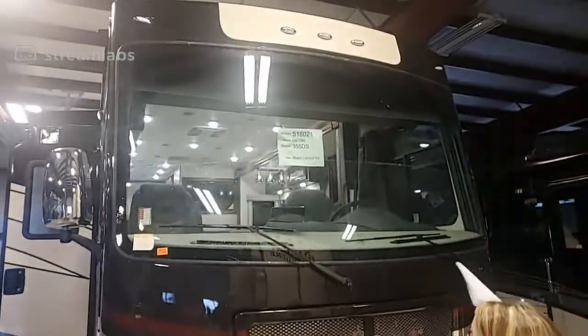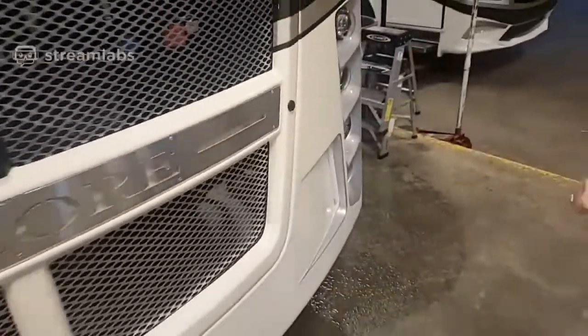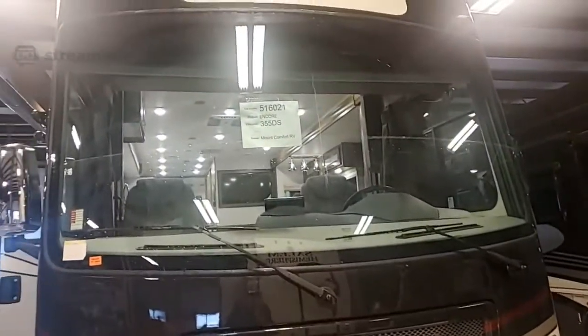All of that molded feature is just one less place for water to go. Of course, you got the great big LED lights down here. The Encore badge right here. Nice big kind of a bus size windshield here.